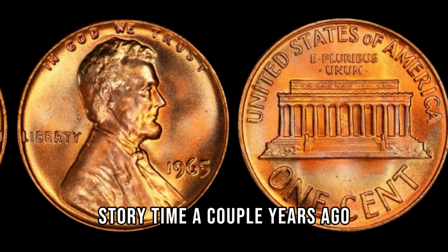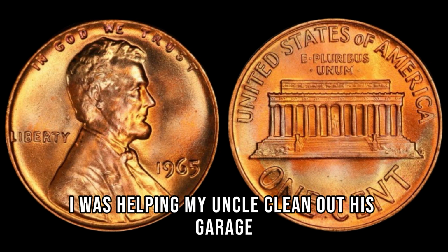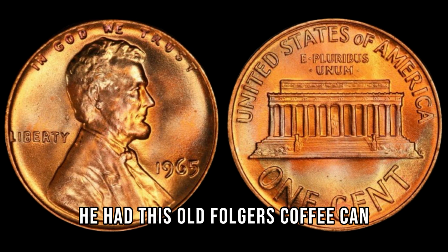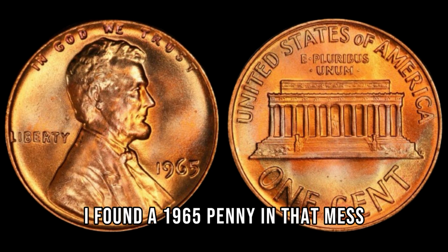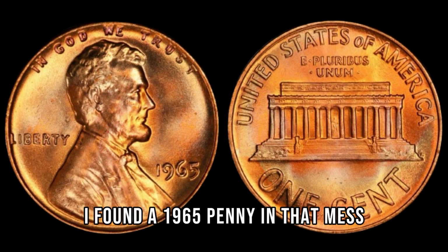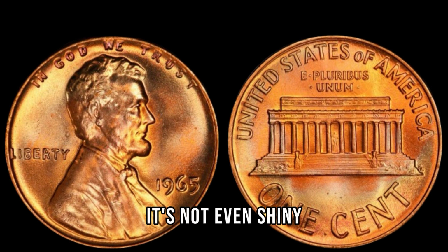Okay, story time. A couple years ago, I was helping my uncle clean out his garage. He had this old Folgers coffee can filled with loose change. I kid you not, I found a 1965 penny in that mess. I tossed it aside because I thought, meh, it's not even shiny.